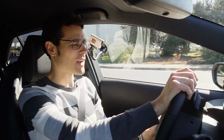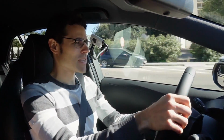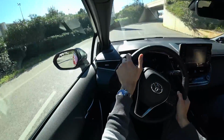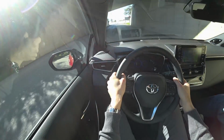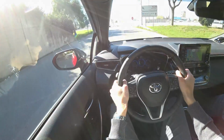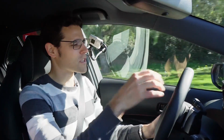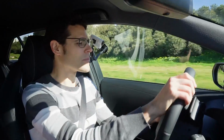Now to Thomas's driving lounge with the all-new Toyota Corolla, and we're starting here very slowly because I'm in the EV mode. So this is the inbuilt hybrid. You cannot recharge it. Typical Toyota system with a nickel metal hydride battery. Those are actually a little bit more durable than the lithium ion when you have constant charging and recharging and so on.